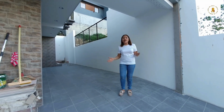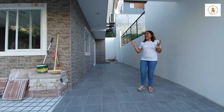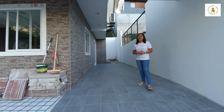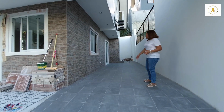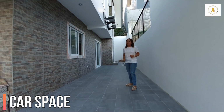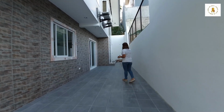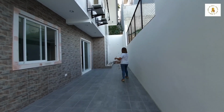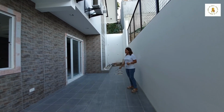So the land area of this house is 120 square meters and it has a floor area of about 175 square meters. So as I've said, this car park here can fit at least 2 cars, 2 SUVs actually. And this road here brings you to the service area.